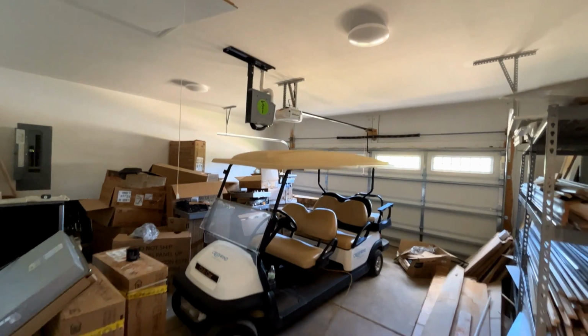Now here we see the 2-car garage. It's full of stuff from the builder. Of course, it would be empty for you to put in your vehicles.